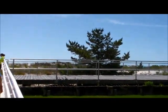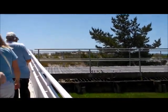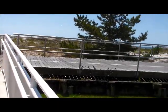Anyway, when it's time to go to the boardwalk, that will be something to check out, so stay tuned for that. Now heading for the beach just to look at the water and all that, and the sand, and the surf, you might say.